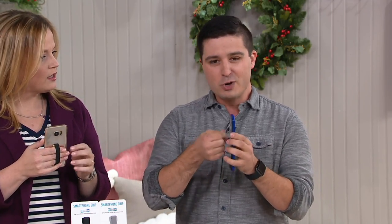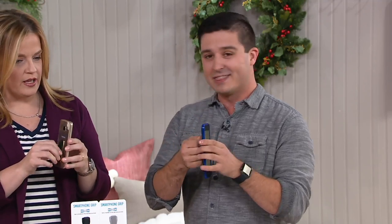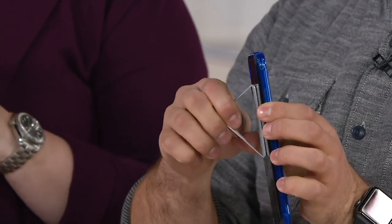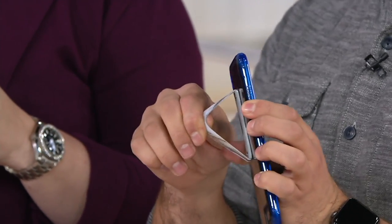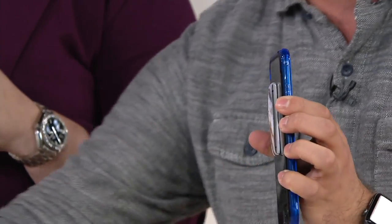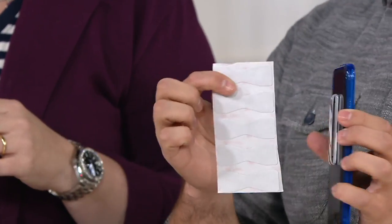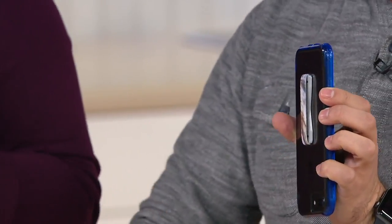It is so secure for your phone. You have a really strong adhesive on the back of this. The highest grade that's out there, it's a 3M adhesive. This is really a one-time use, but what I love about the Love Handle team is they thought of everything. So they gave you extra adhesive as well. So if you ever want to take it off and change it, you could put that extra adhesive on here.